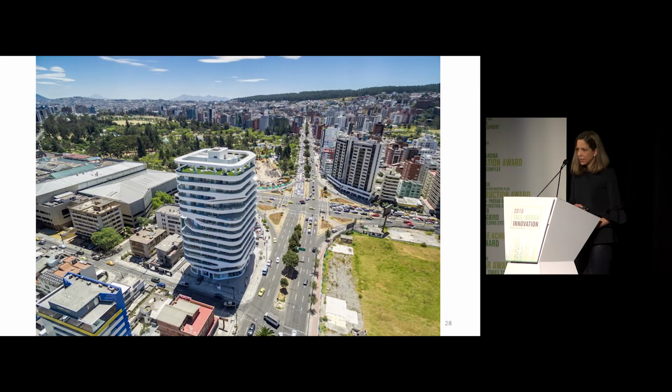This is Gaia. I think we were really interested in its form, in its volume. We used existing elements and new elements to create new lines, new shadows, and new reflections.